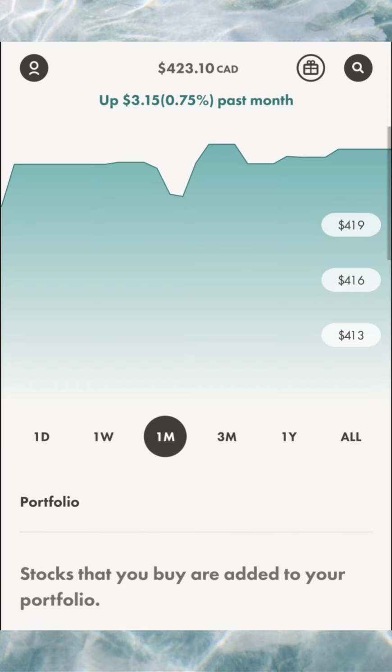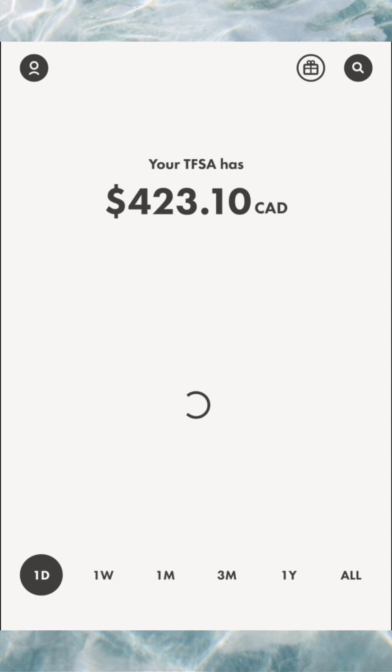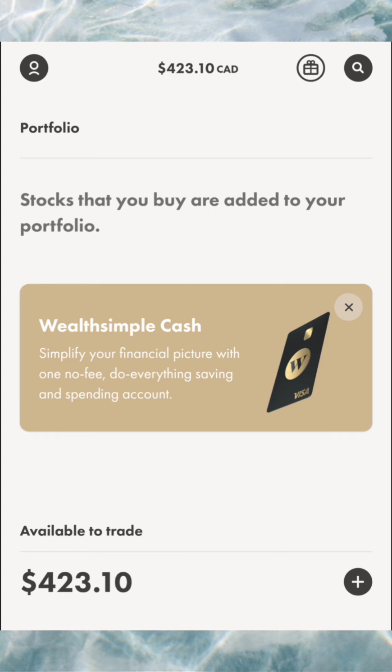Hello guys and welcome. I just want to do a quick review on this app that I found called Wealthsimple Trade. It's a Canadian app that helps Canadians to invest in the stock market or also cryptocurrency. You can also have an ATM card. They supply an ATM card for this app as well.